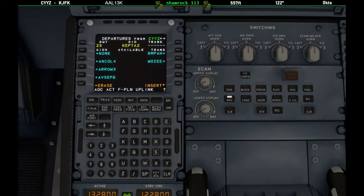Awesome. Okay. Bumpa transition, not direct Bumpa. So it actually wasn't correct, but anyway, okay. Bumpa, there we are. Bumpa transition.